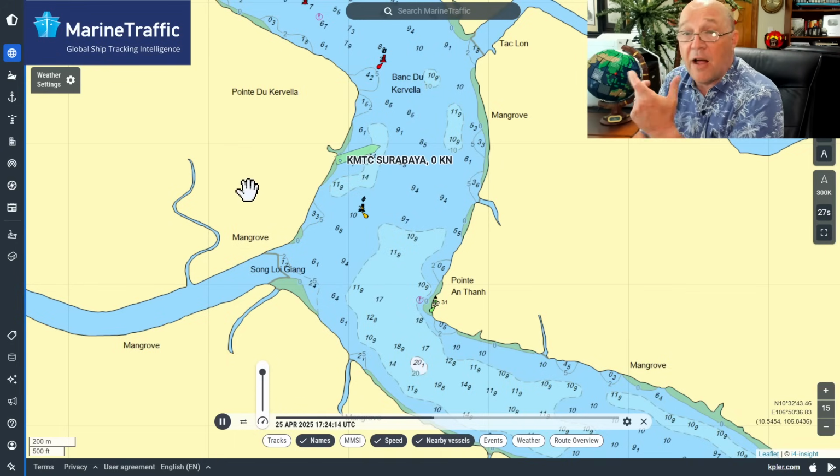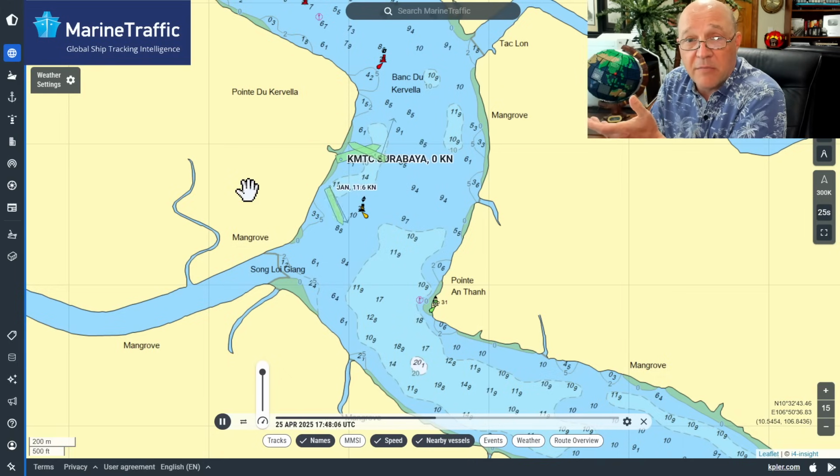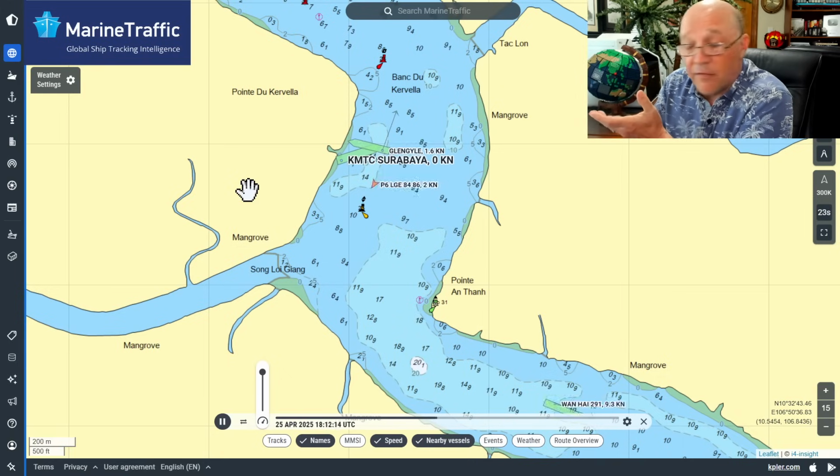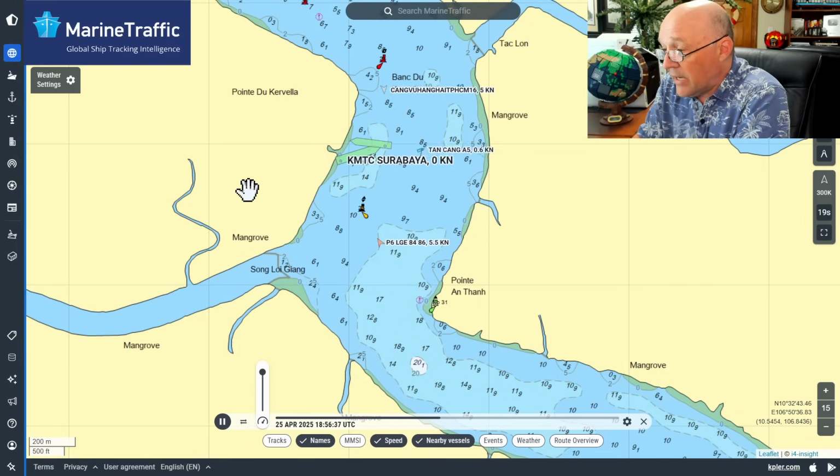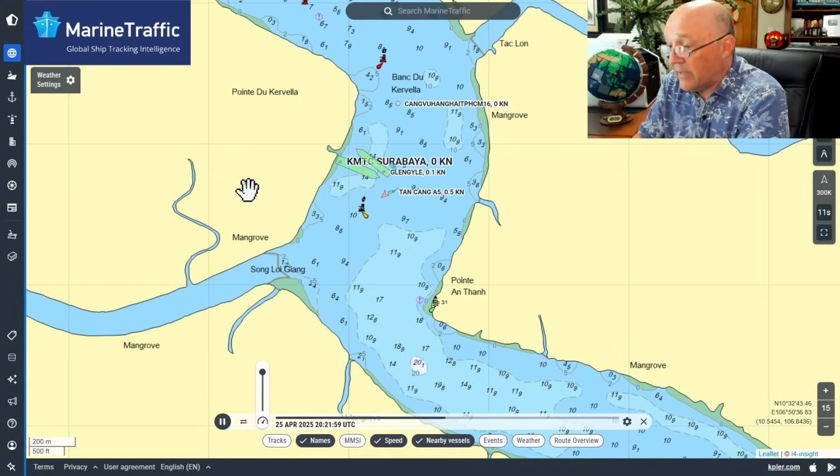You lose Glengyle off the system here, largely because of probably electric dispersion. It comes back on here. But here you can see how the vessel moves. Here are salvage tugs and rescue vessels coming into position at this time to provide assistance.